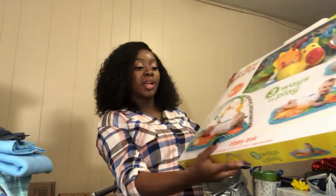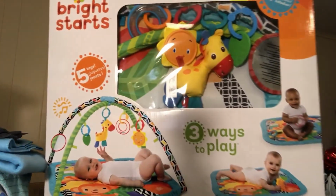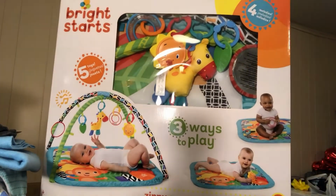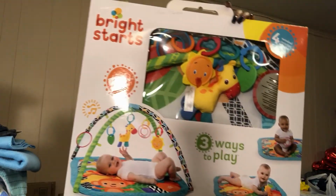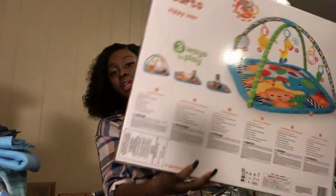And then I got this little play set. I actually received two of these. It has a lot of little toys on there that the baby can lay on. Probably do tummy time on there because you could take the top part off as well. And just, you know, he could chillax.